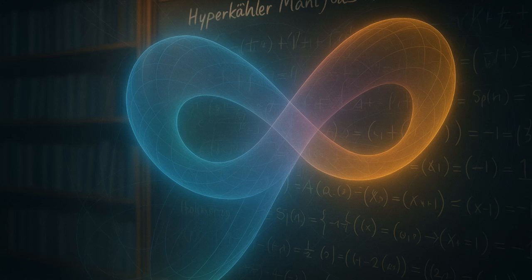Absolutely. Alongside that, there's intense research into their birational geometry, especially in higher dimensions, using tools like Bridgeland's stability conditions, ideas from the minimal model program, trying to understand how different hyperkähler manifolds relate through these birational transformations. And the categorical side, derived categories?